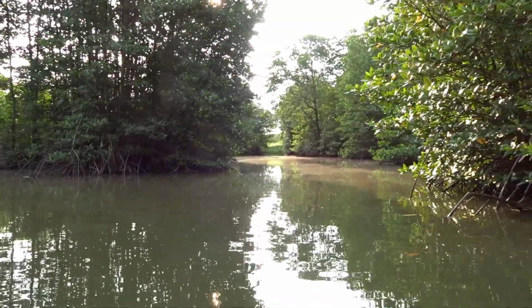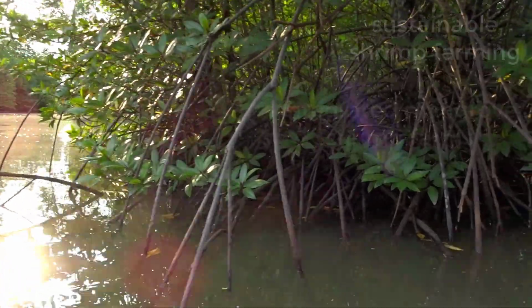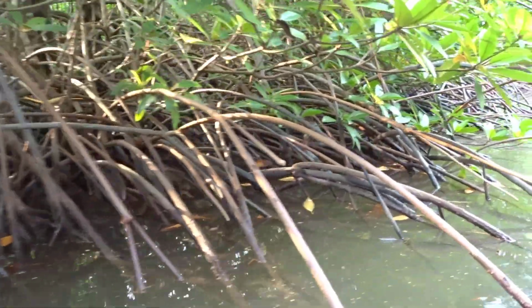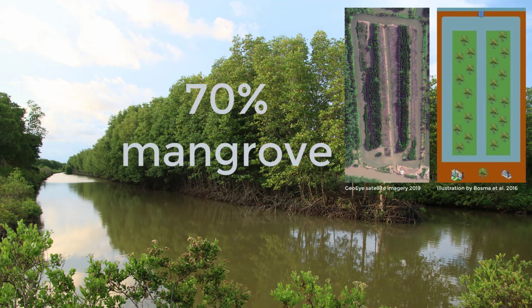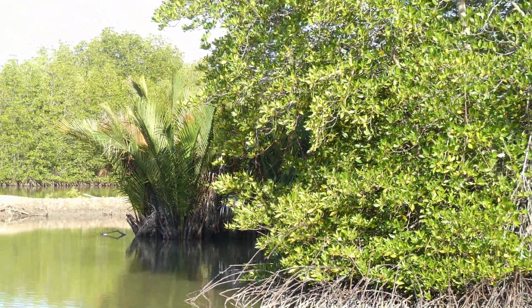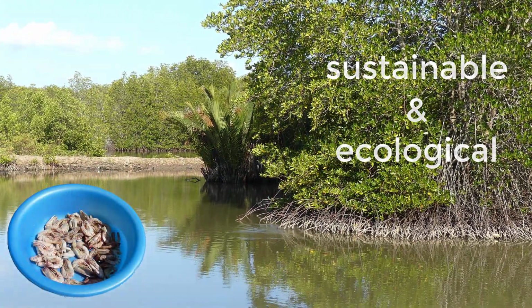In order to tackle this degradation and facilitate sustainable shrimp farming, there is the concept of integrated mangrove shrimp farms. Farmers can sign a contract to get land use rights granted in a forest zone. The prerequisite is that they preserve 70% mangroves on the property and only use the remaining 30% to build shrimp ponds. This hybrid approach aims to preserve the mangrove ecosystem services and enable the local population to gain an income by selling sustainably and ecologically grown shrimp for a premium price.